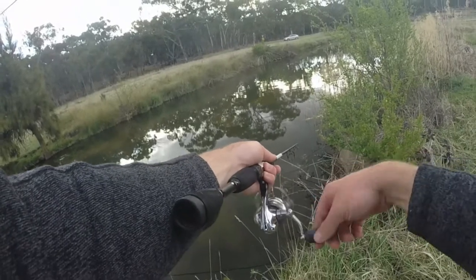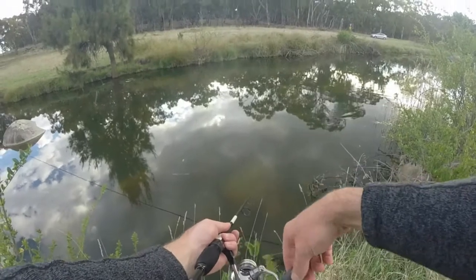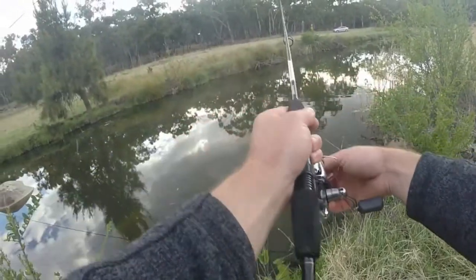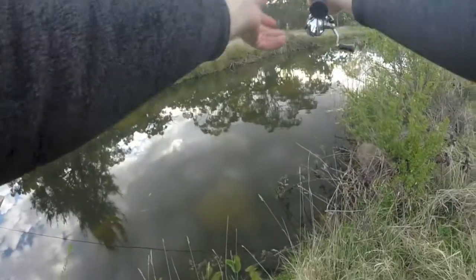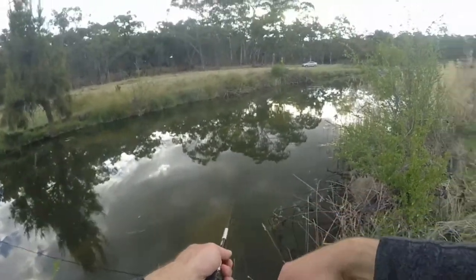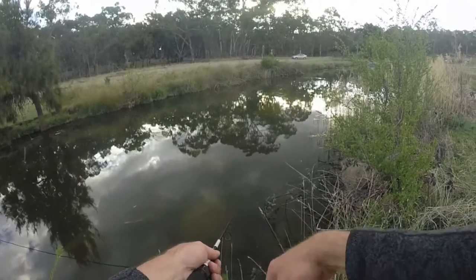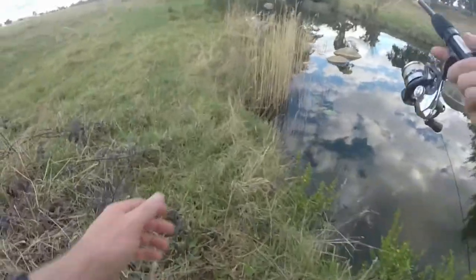Oh, I just had a hit. Okay, I'm going to cast back there again. This is unorthodox trout fishing, this is. Right here, not what I normally do. But I'm just seeing them come up. I don't know why I keep seeing them come up. They're just feeding like crazy or something. And I'm just throwing to where I see them blow up. This is fantastic. Ooh, I just saw another blow up over here.